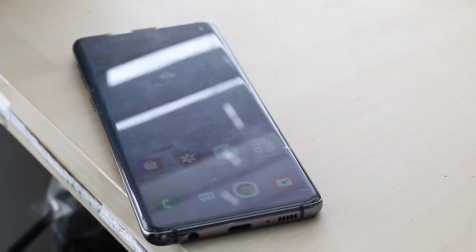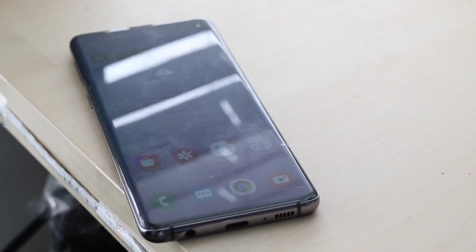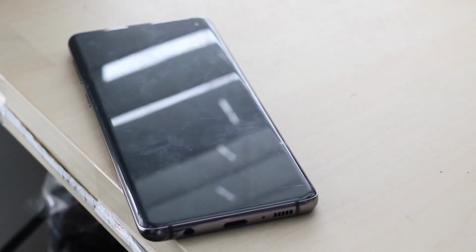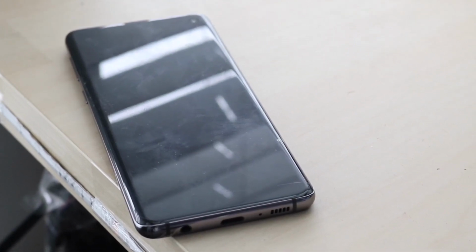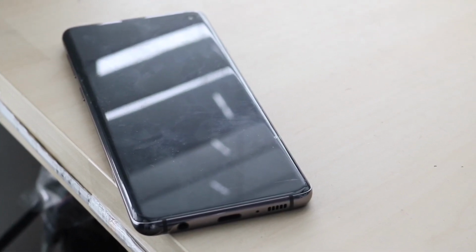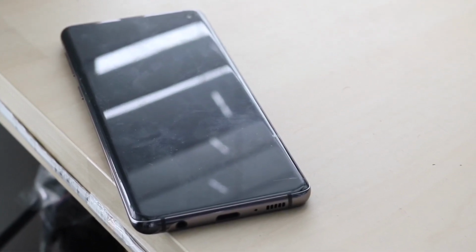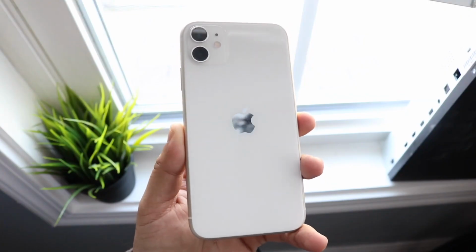They both have IP certification and everything, but moving on to the software, the iPhone 11 started off with iOS 13. It is now on iOS 13.3.1. On the Galaxy S10 side, it started off with Android Pie, and now we are on Android 10 with One UI 2. And I think both softwares are great. There's really nothing that makes me want to say one over the other, but I'm more of an iOS guy for sure. So me personally, I would probably pick iOS, but you might be Android.